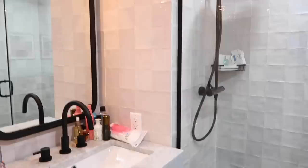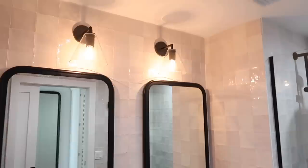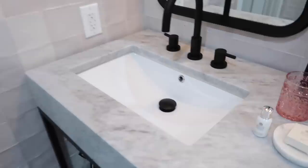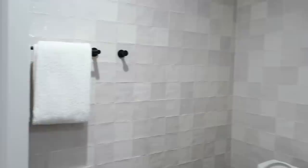I love the dual sinks with the black matte hardware. I'm really into black matte hardware, so if you see that a lot in my house, you'll know. I'm really into it. I love the dual sinks and the dual mirrors. Really, really nice. Lots of space underneath for storing your makeup and towels and all of those good things. And then the bathroom portion where the toilet is separate, which I love. You can close that door and it just has a nice towel rack in there.